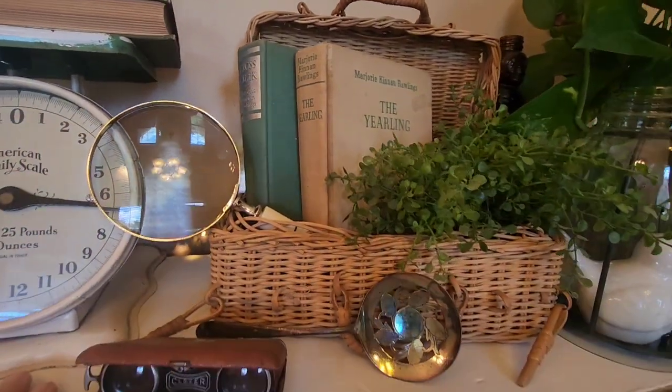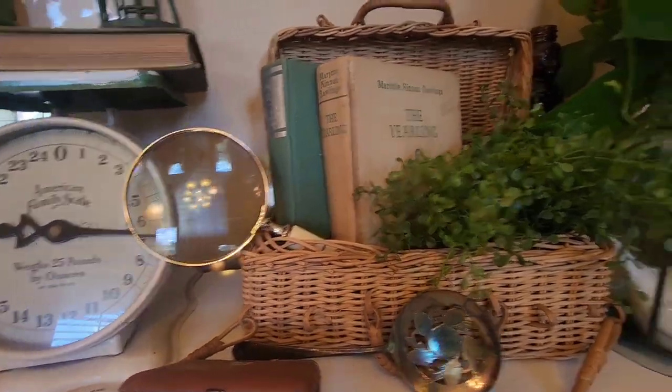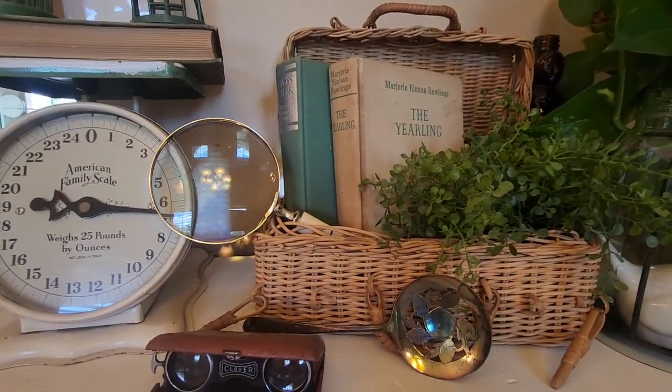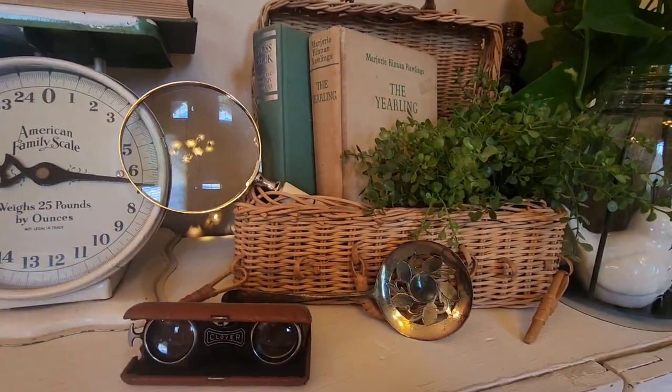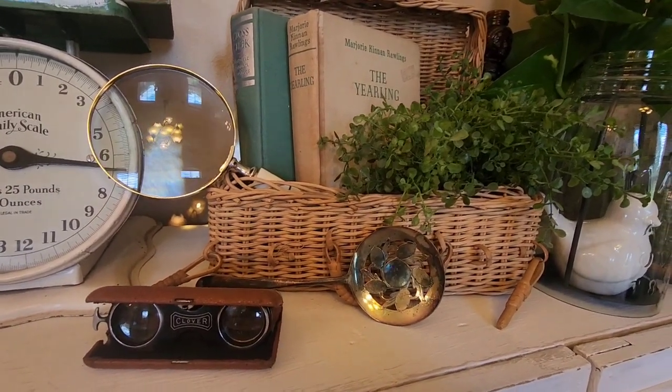So her history is quite well known around here. So we even have a restaurant named The Yearling. And Cross Creek is a town, well, a little town, not really a town, just an area. It's not even, it's tiny.